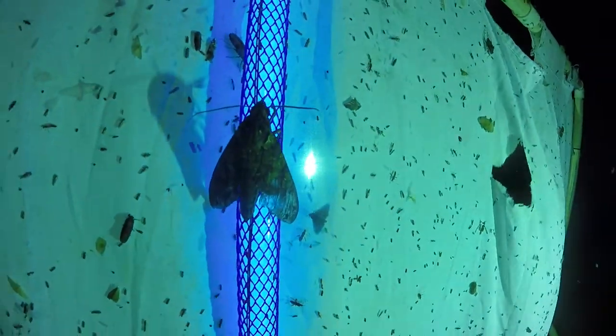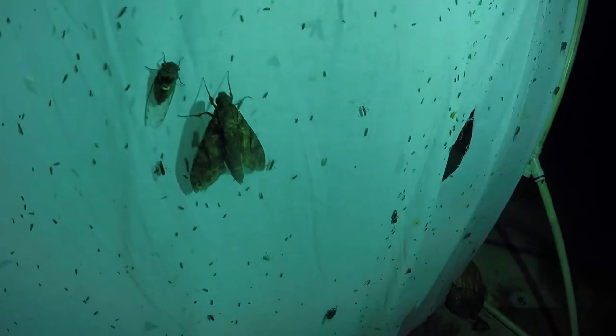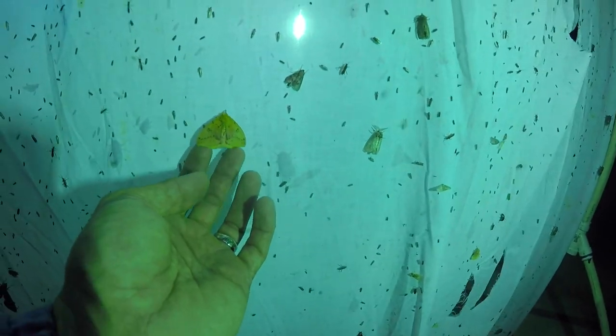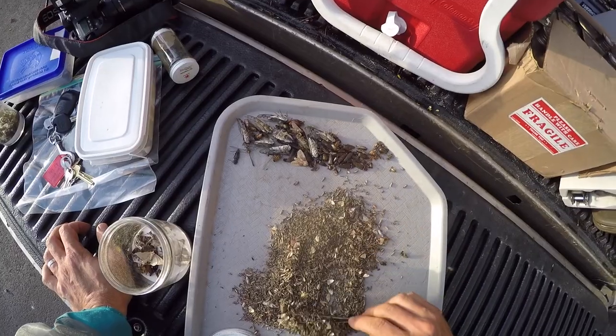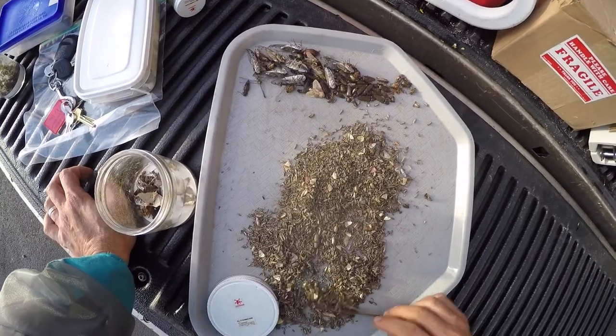Two giant strikes. One there. One there. Got a nice Io moth. Let's see if we can get him to open up. Hello, Mr. Io. Oh, that's a whole lot of bugs. I want to see who else is as crazy as I am.